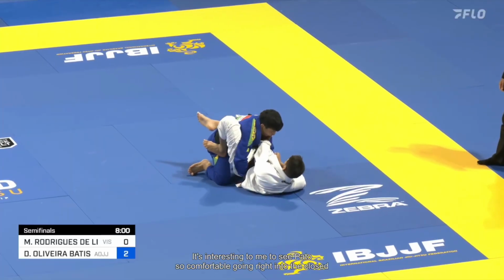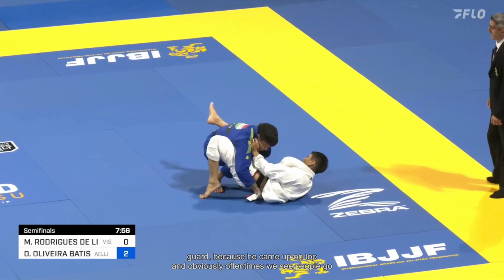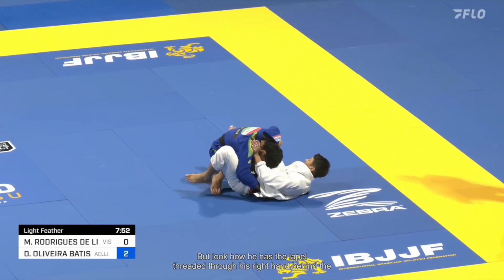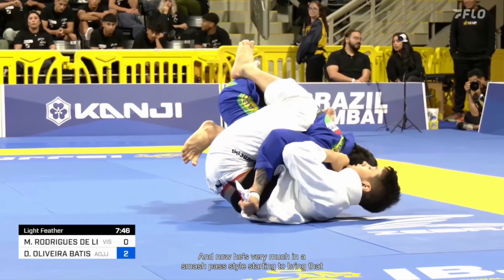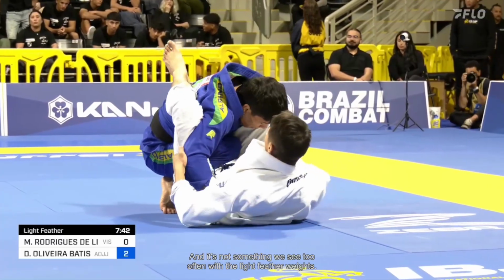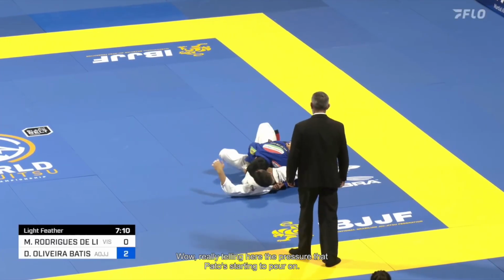It's interesting to me to see Pato so comfortable going right into the closed guard because he came up on top, and obviously oftentimes you see people go straight into passing. But look how he has the lapel threaded through with his right hand behind the back of Mateus. And now he's like very much in a smash pass style, starting to bring that right knee through. And it's not something we see too often with the light featherweights. Right? Wow, really telling here the pressure that Pato's starting to pour on.